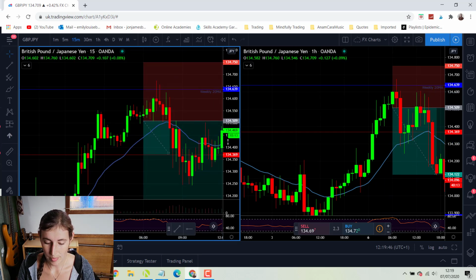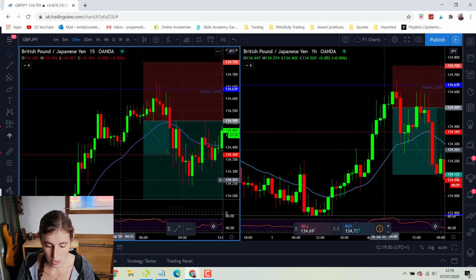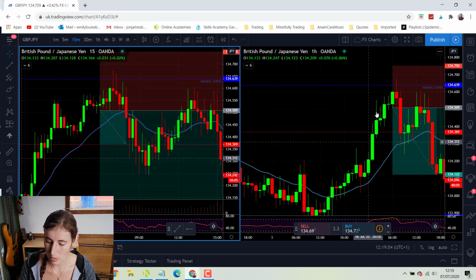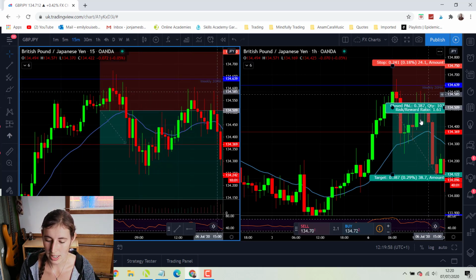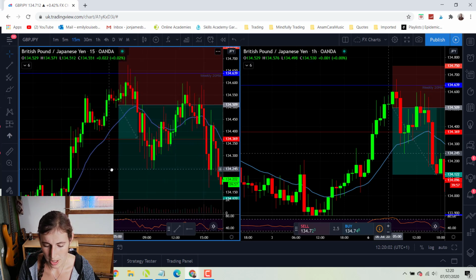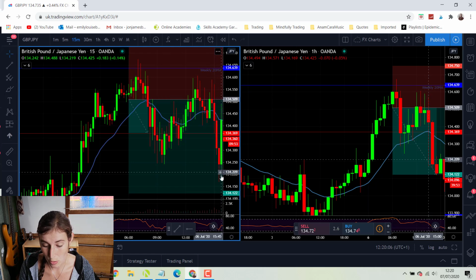So pretty much from when I got into the trade, I was in the green, which is always really nice to see. We did come back up here, but I felt like we were just making this M formation just to try to retest the zone here before fading further down. So I did hold my position. But this big green candle here, this big green bullish candle, is where I actually went wrong.